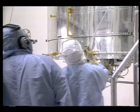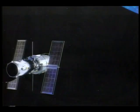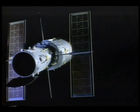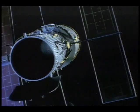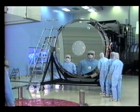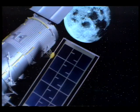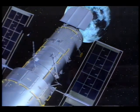NASA and its partner, the European Space Agency, are now on the verge of launching a huge optical observatory into orbit around the Earth. Hubble Space Telescope will see objects even near the edge of the known universe with 10 times finer detail than possible from the ground. At the heart of the observatory is an 8-foot mirror ground to near perfection. When pointed at an object, the mirror collects light and sends it to 6 instruments.